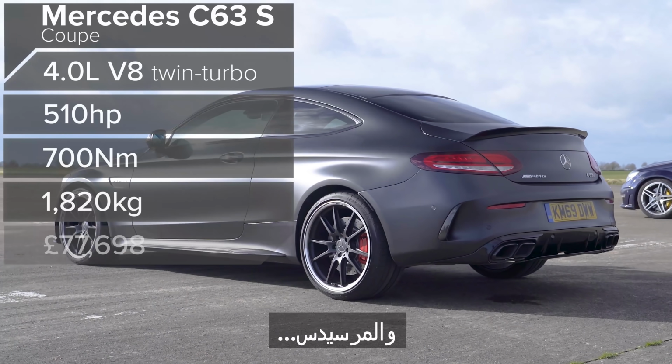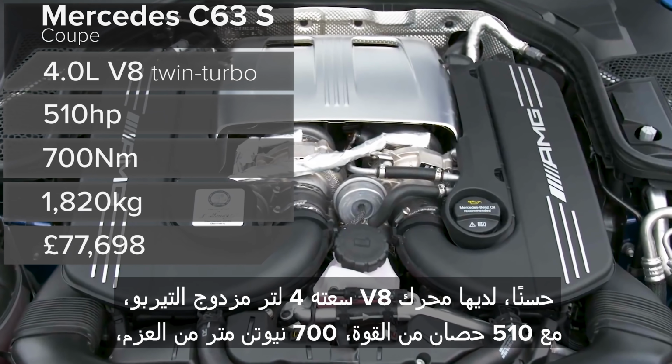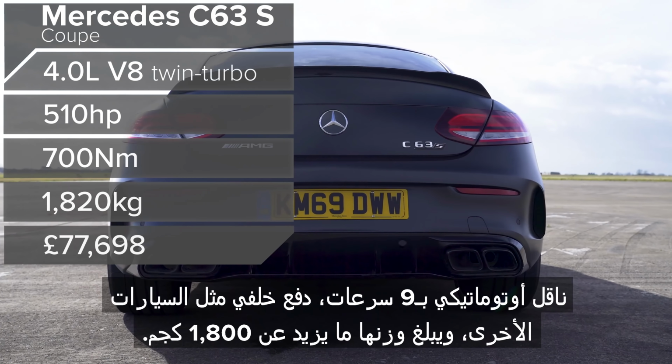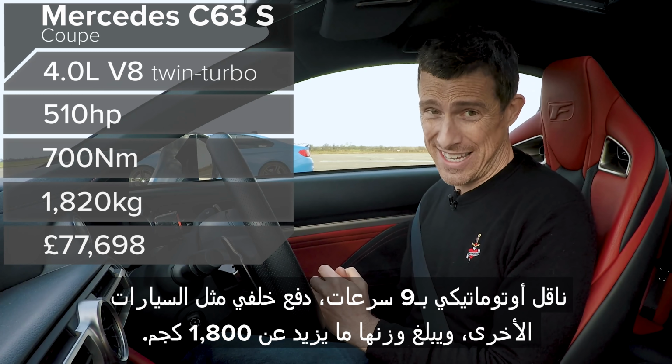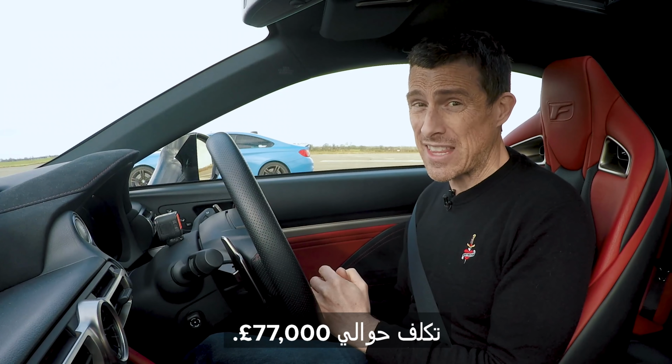Now the Mercedes, well, it has a 4-litre twin-turbo V8 with 510 horsepower, 700 newton meters of torque, a 9-speed automatic gearbox, rear-wheel drive like all the other cars, and it weighs in at over 1,800 kilos. Plus, it's quite expensive. You're looking around £77,000.